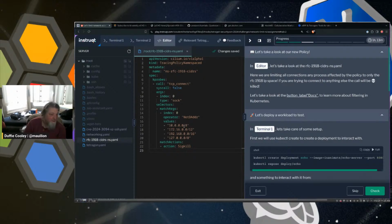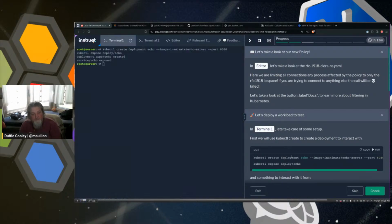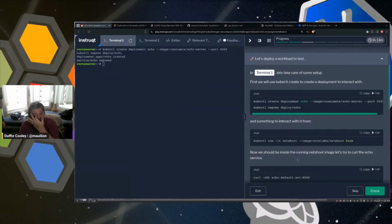However, that echo service that we created will fall inside of this category. And we're going to explore that and see how all that works. So back in Terminal 1, we had gone ahead and deployed the echo service. Let's go ahead and deploy a NetShoot container.